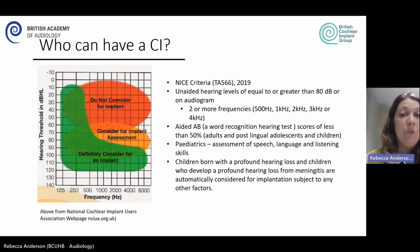And the aided AB score is less than 50% in adult and postlingual pediatrics. When considering younger children, the criteria depends on an assessment of their speech, language, and listening skills. Children born with a profound hearing loss and those who develop a profound loss from meningitis are automatically considered for implantation, subject to other factors.